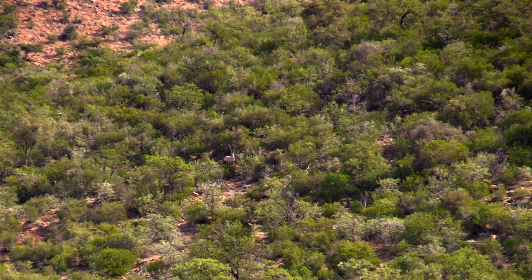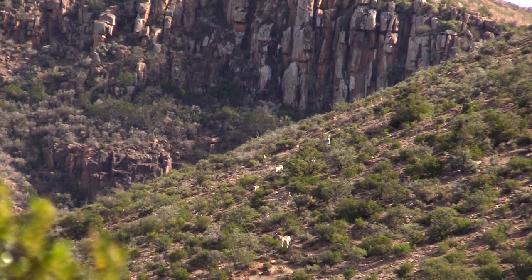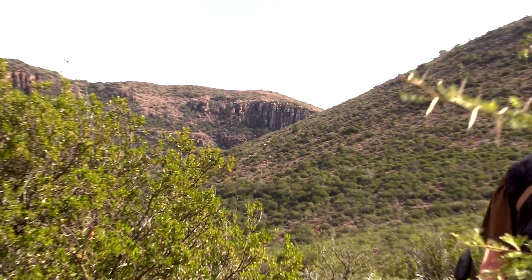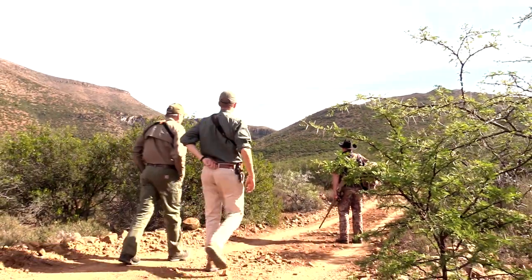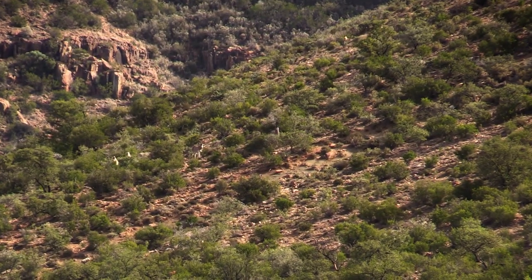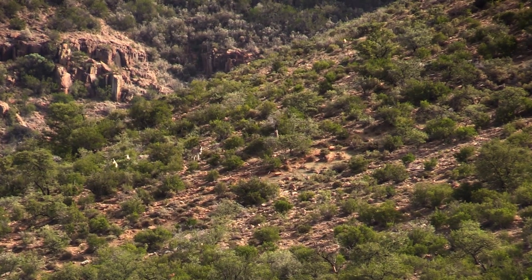I see her now. It's a female Gemsbok. Is it? Long horn. Yeah. Good Gemsbok. Yeah, Latt, we can't go wrong with that zebra on the right-hand side. It's a beautiful zebra. We spotted one Gemsbok, which is on my list, and then we're looking at zebra, which was not on my list. But they look pretty good.